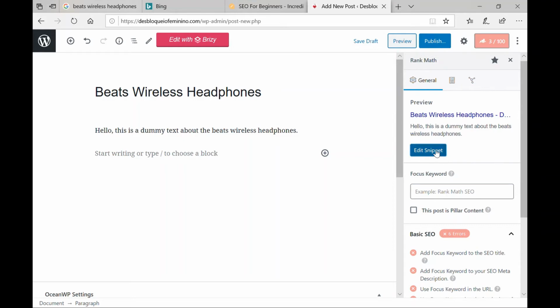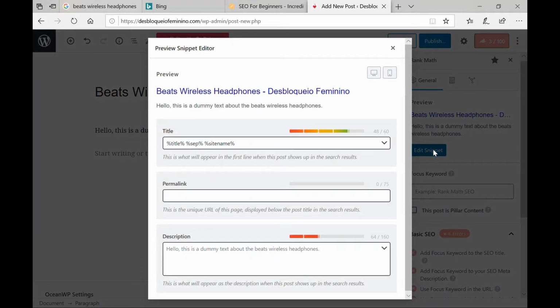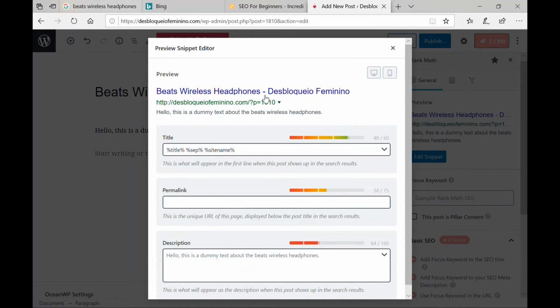So if you click add snippet, then you have this preview. So right here you have the title. It's automated, but this is how it would look. So I wrote the title right here, so this is considered to be the title. And then you have the dash, a separator, and then you have the site name right here.